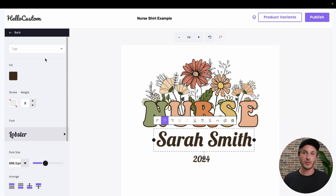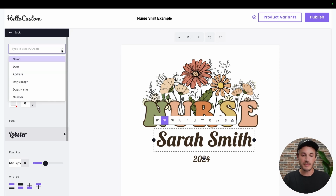If you did any kind of personalization outside of those four things, we were unable to automate it for you. But now we've completely removed all limitations. Any kind of text-based personalization, HelloCustom will understand and be able to personalize that for you. If you click onto the drop-down arrow here, you will still see name, date, address, phone number.